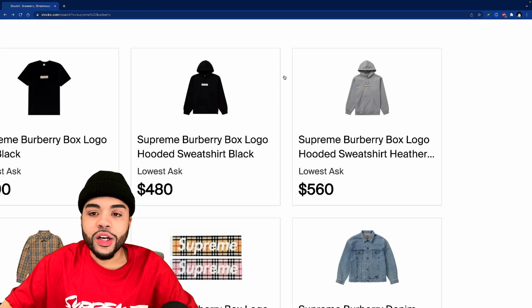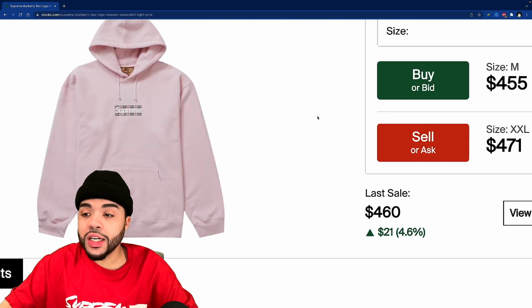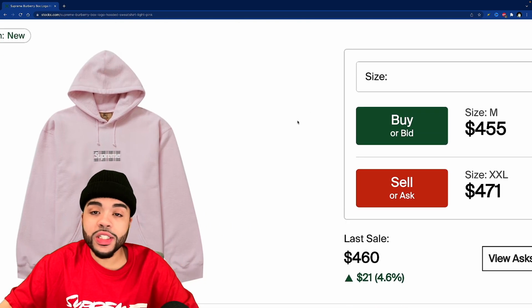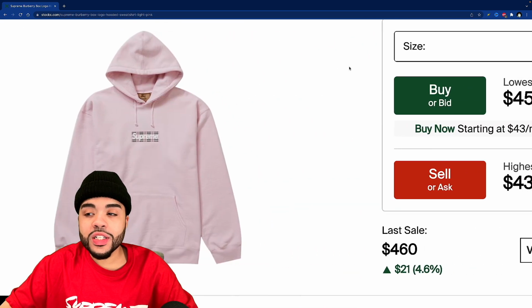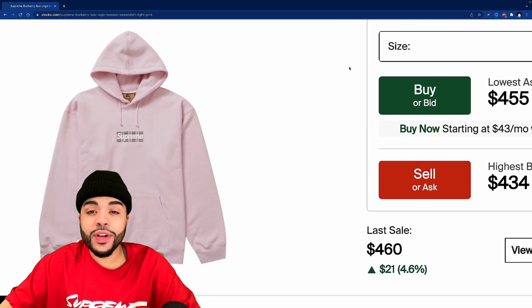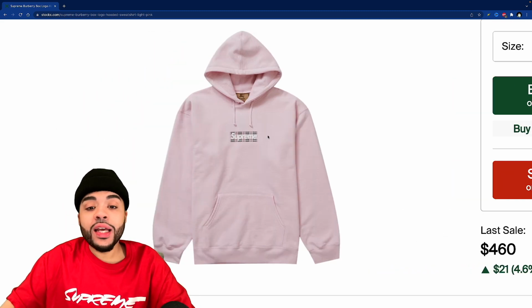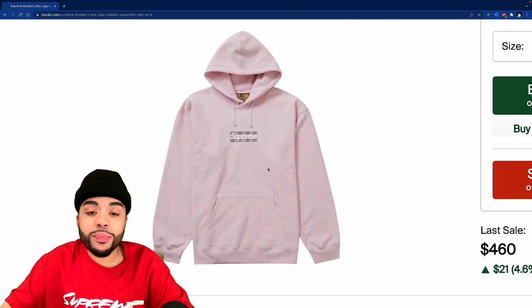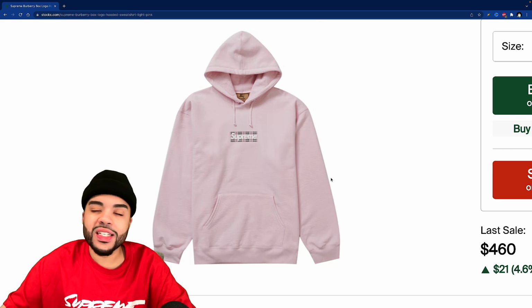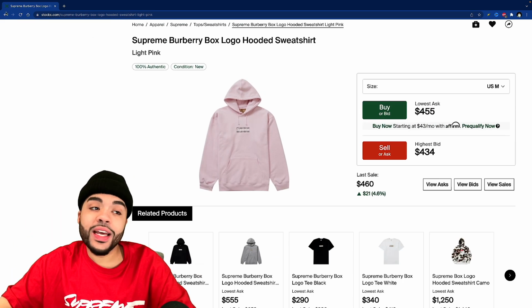I'm not gonna lie to y'all. The gray and the black go hard, and honestly, this pink one grew on me a lot. In person, it looks so much cleaner. Size medium, the pink one is going for $455, which isn't bad, to be honest. I feel like this is one of those pieces that is gonna go up in the future. Hey, I'm not gonna lie, looks clean, especially in person. I'm feeling the tone of pink. It's like a really soft, almost pastel pink fire piece, and I feel like it has potential for sure.